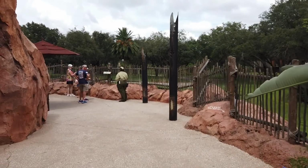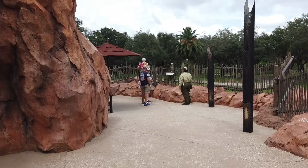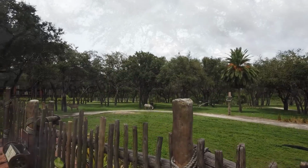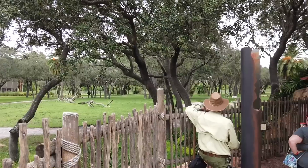Most of the time, the savannas are manned by these safari guides, and they will be happy to tell you all about the animals or point out any that might be hiding but still visible if you know where to look. All four of the savannas here do have giraffes. A couple of the other savannas have their own special animals, but I love a zebra.